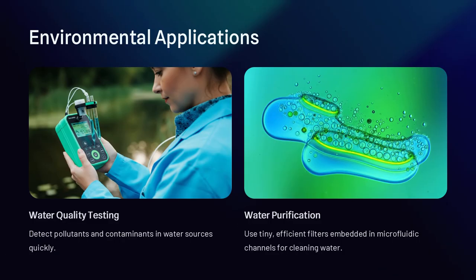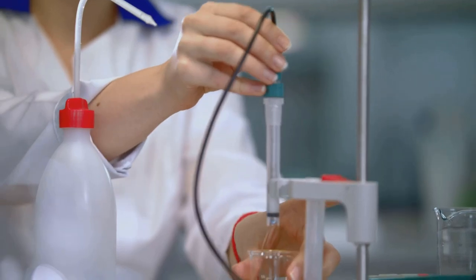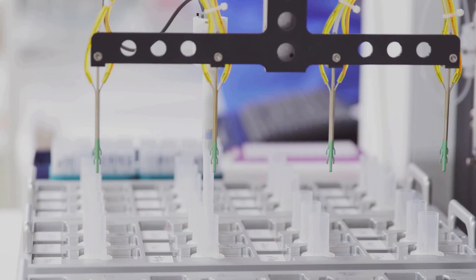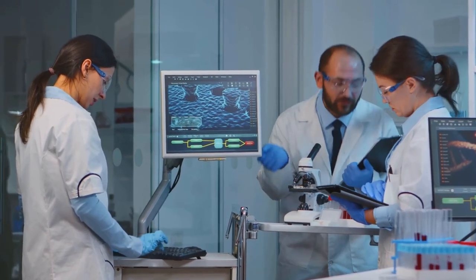Microfluidic systems offer tremendous advantages, including faster reactions due to the smaller volumes involved, increased efficiency because of reduced reagent use, and greater precision in controlling how fluids mix, react, and move. These benefits make microfluidics ideal for high-throughput experimentation, diagnostics, and drug development, where time, cost, and accuracy are critical.